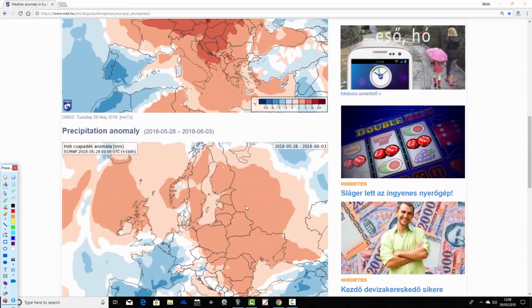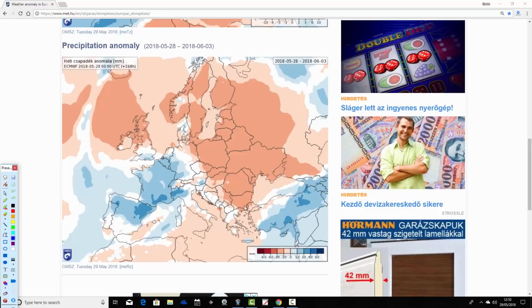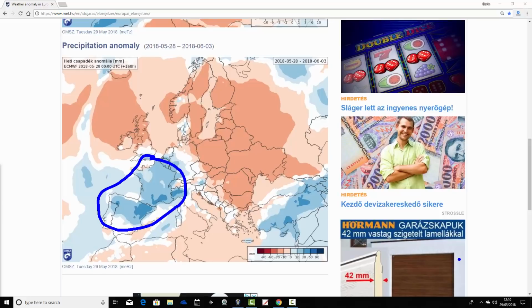What about precipitation anomalies in the week ahead? That's how they're looking from the 28th through to the 3rd of June. We find that much of western and southwestern Europe is coming out a bit wetter than average. So France, Spain, Portugal, a little bit wetter than average there, and that's primarily down to thunderstorms, of course. Underneath this blocking feature, we've got low pressure to the south of it, and that's going to be bringing thunderstorms to those western and southwestern parts of Europe.